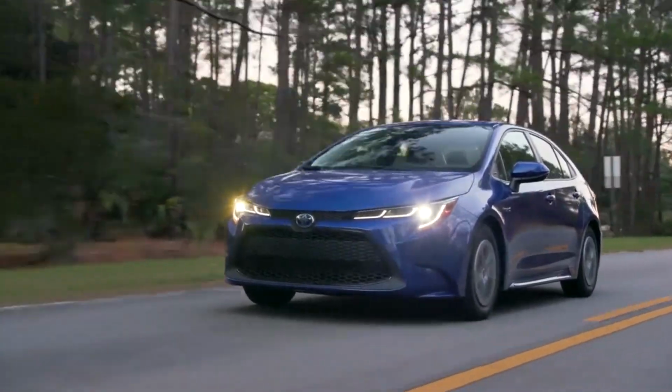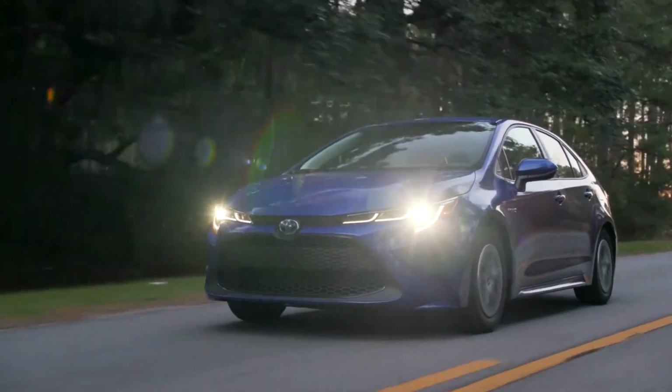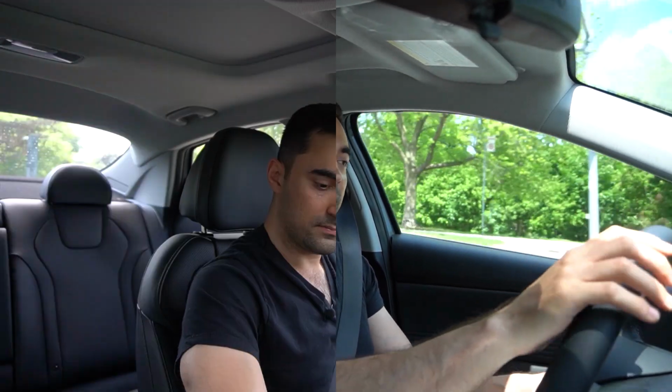You have to look at total ownership cost and resale value too, and in those areas I think the Toyota Corolla has a stronger advantage. The fact is that the Corolla has very high resale value in the compact car class. So you're going to get more money back on the back end when you trade it in or sell it down the road. So it could end up costing you a lot less over the long run.